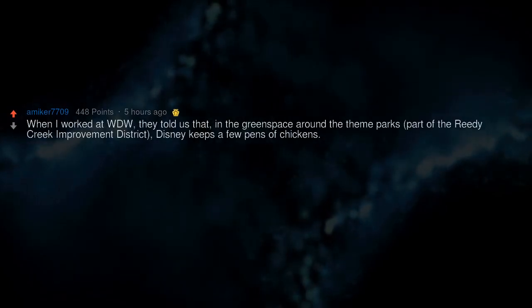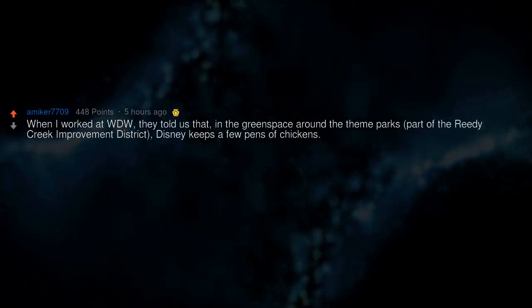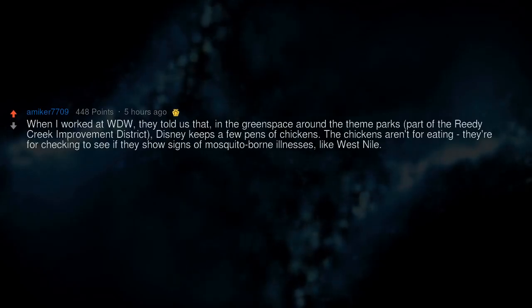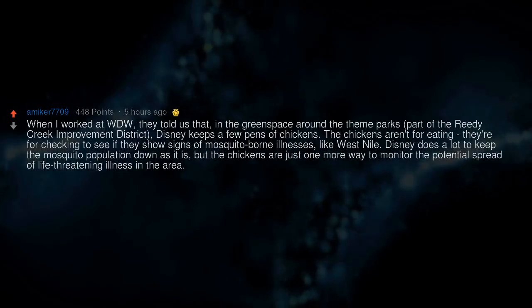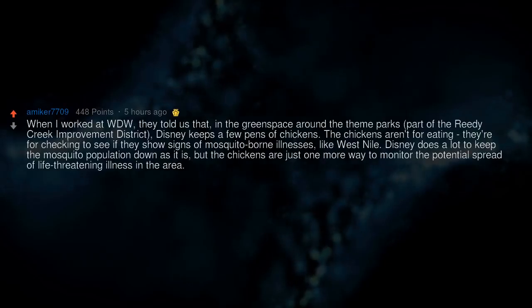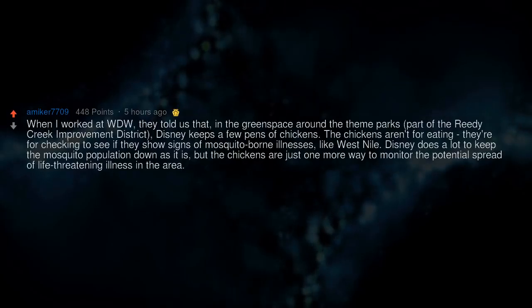When I worked at WDW, they told us that, in the green space around the theme parks, part of the Reedy Creek Improvement District, Disney keeps a few pens of chickens. The chickens aren't for eating, they're for checking to see if they show signs of mosquito-borne illnesses, like West Nile. Disney does a lot to keep the mosquito population down as it is, but the chickens are just one more way to monitor the potential spread of life-threatening illness in the area.